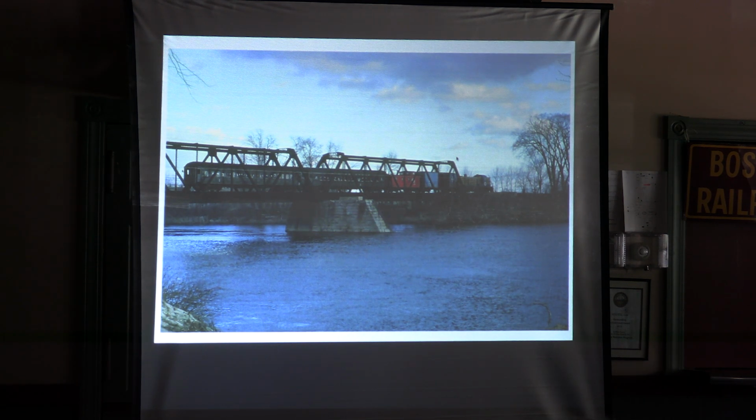And coming into Concord, Route 93 is on the other side of this bridge. And you can see it's a mixed train. And the Wolfeboro, if they're running that train, you might as well haul some freight or get rid of some empties or do something to make it somewhat productive.